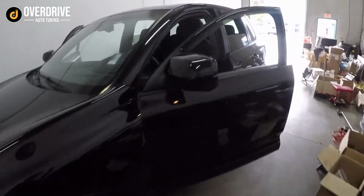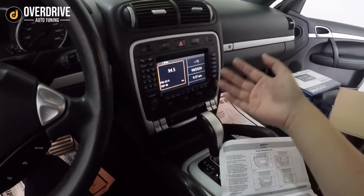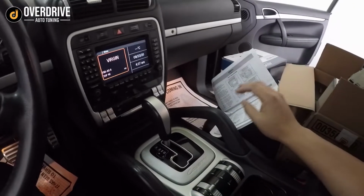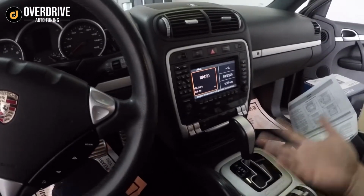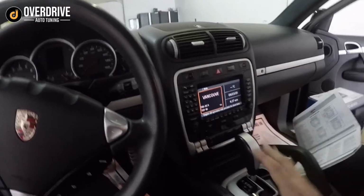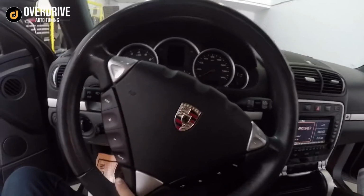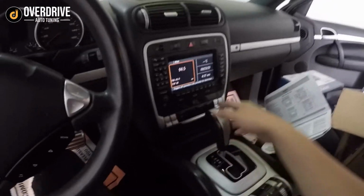And right now we got this 2008 Cayenne in for a head unit replacement. These cars have the PCM 2.1 system in it. Everything works with this system, and the good thing about it is that even though it's all amplified, this car specifically, even though it's a GTS, doesn't have backup sensors or a factory camera or anything like that. So not too bad as far as what we need to retain. All we need to retain right now is the steering wheel controls and the factory amplifier.